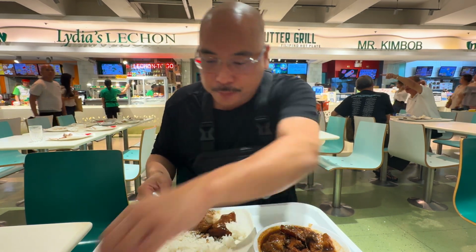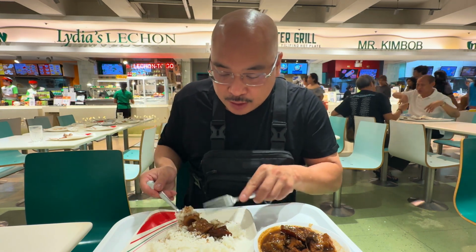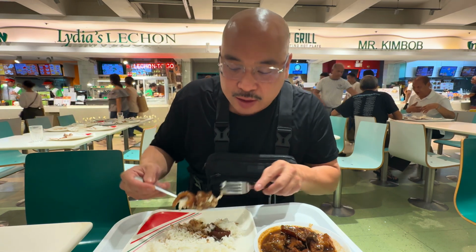So it's a little different from the lechon, but let me take a first bite. I'm trying to get a little bit of everything so I can taste it and have some rice with it. So first bite, lechon paksiw.